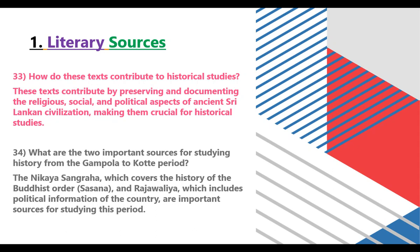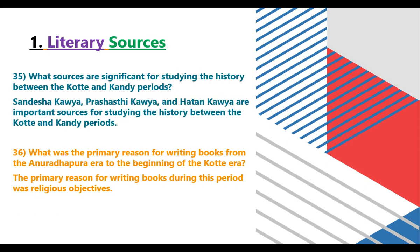The Nikaya Sangrahaya, which covers the history of the Buddhist order Sasana, and Rajavaliya, which includes political information of the country, are important sources for studying the period. What sources are significant for studying the history between the Kotte and Kandy periods? Sandesha Kavya, Prashasti Kavya, and Hatan Kavya are important sources for studying the history between the Kotte and Kandy periods.